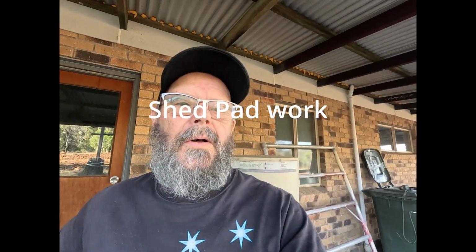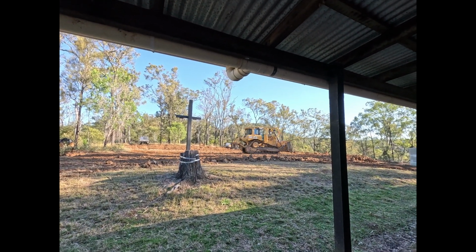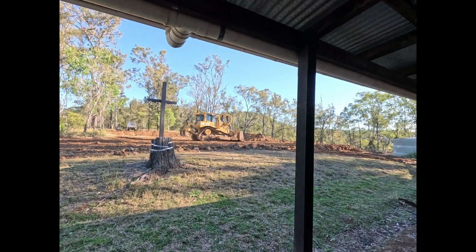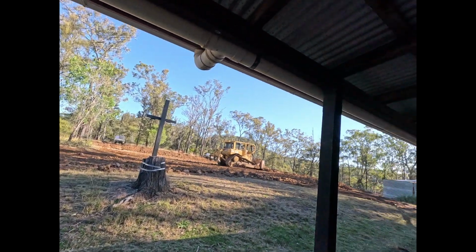Update on the road, and we're also getting a shed pad done out the back of the house, so this is our backyard at the moment. We had to take out a few trees, which is a shame, but they were too close to the house. So yeah, it's a mess. Hopefully it'll all come together in the end.